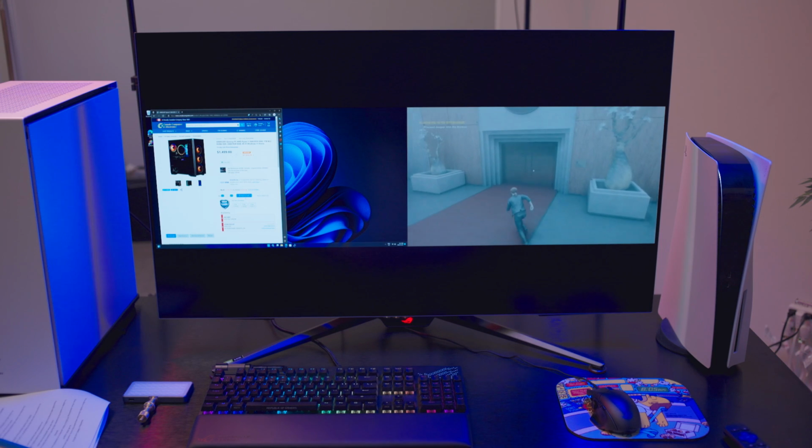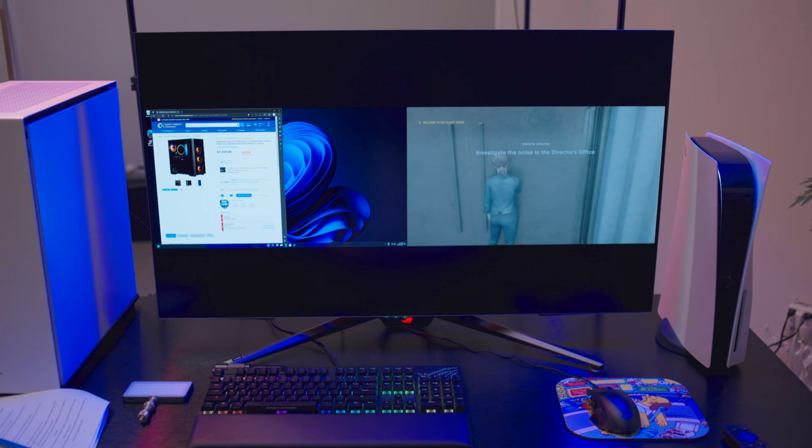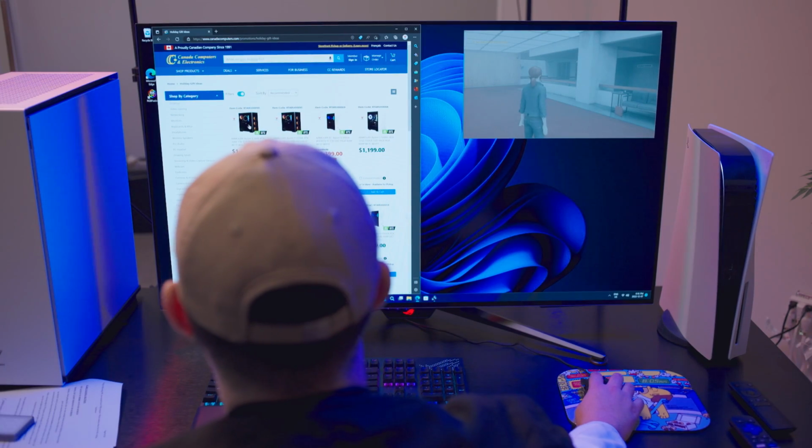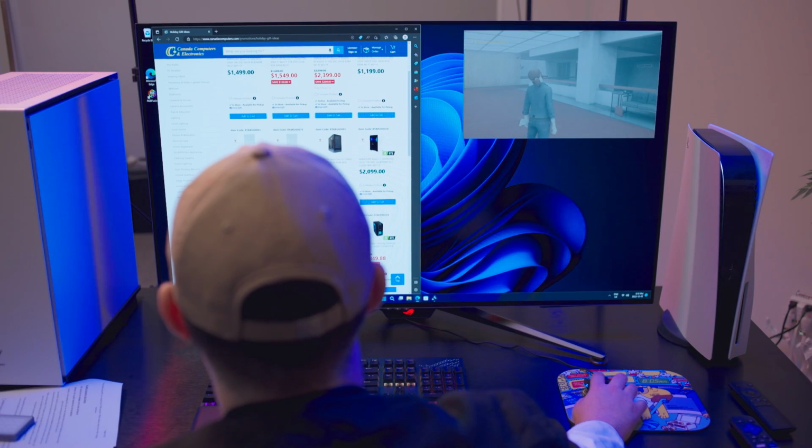All right, let's get into the features of this bad boy. Big question for many is, can it run picture-in-picture? And yes. For example, you can run your PS5 and your PC side by side, though while using picture-in-picture, you cannot have VRR support, which makes sense due to the varying hardware.